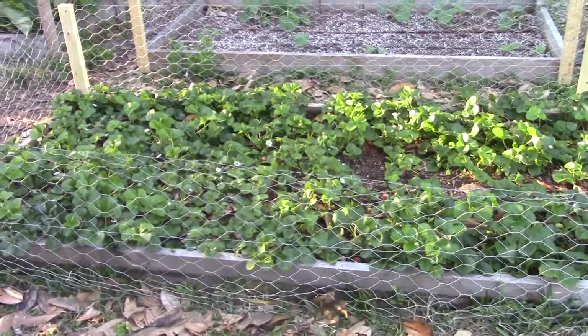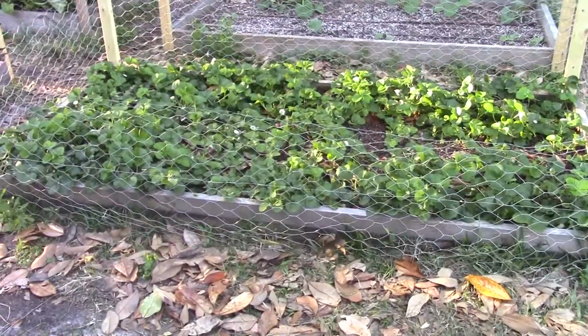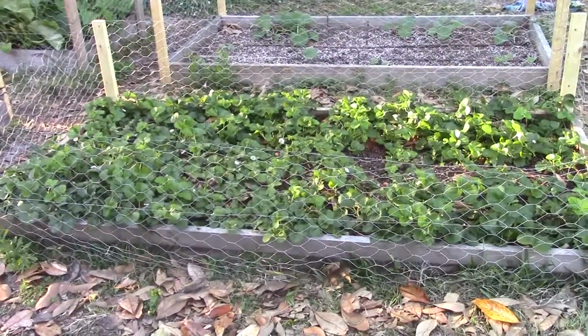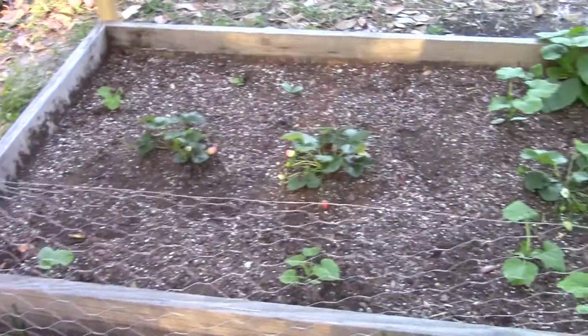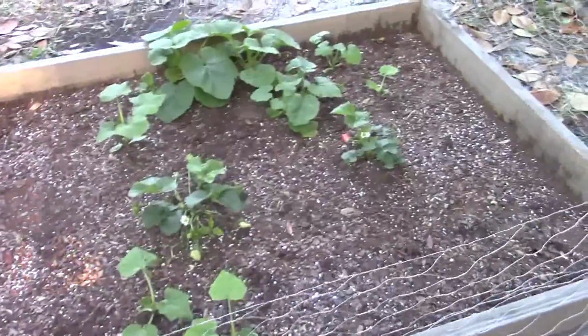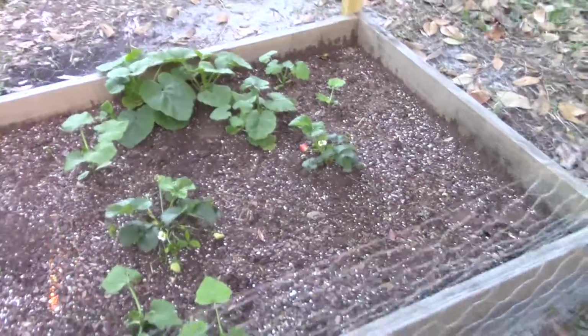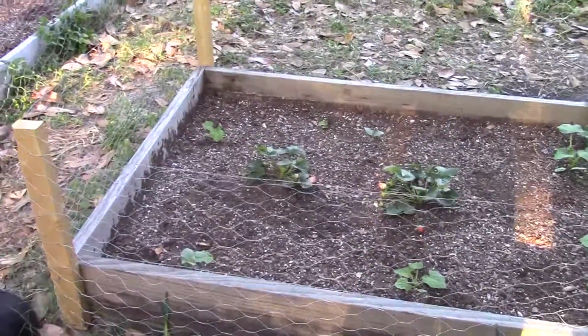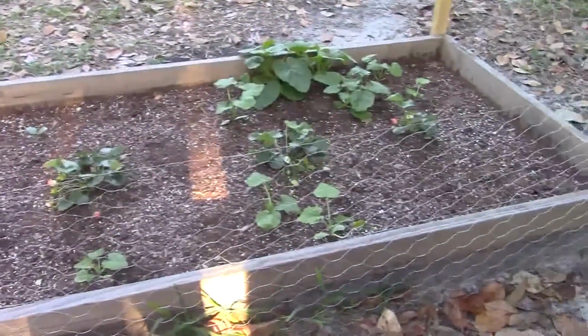And for those that have not seen some of our other videos about gardening, all of that came from one strawberry plant. And we have 4 strawberry plants over here, and in a few months they will start taking over this whole box after the squash and zucchini have run their course.